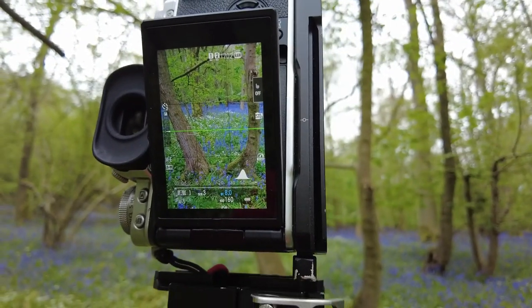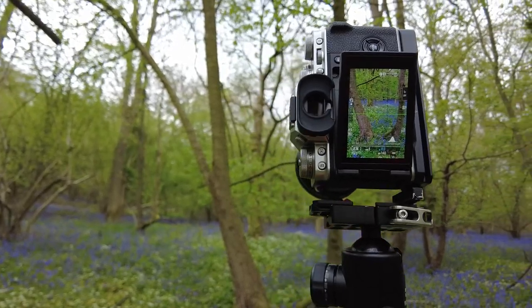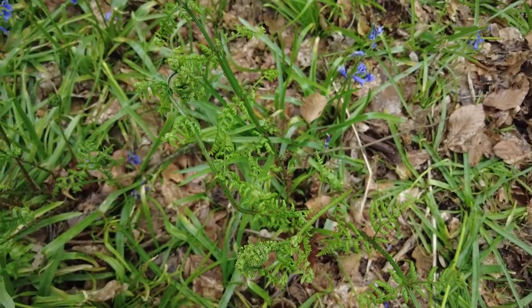So that's my composition, that's my shot at f8, and I've got the polarizer on as well, because the polarizer is just popping out some of those greens and the colors a little bit, because it's been raining, it's been wet, and so all the reflections are sort of being eliminated by the polarization. But yeah, quite nice, and I do like the little canopy of leaves over the top as well. I reckon it'll look pretty good when it's processed.